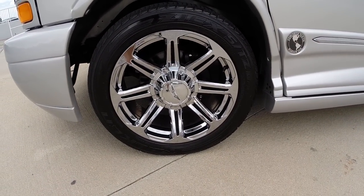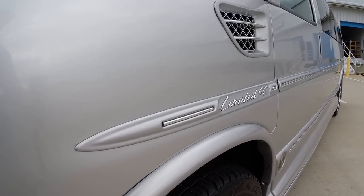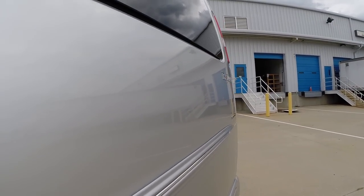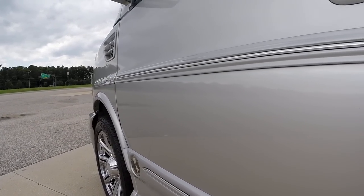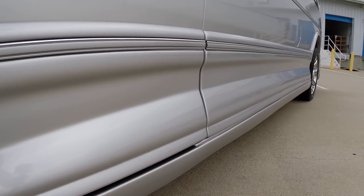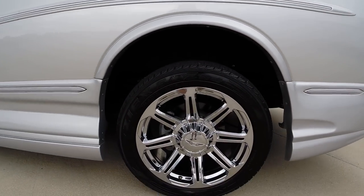All chrome wheels are absolutely perfect. There's not one spot of pitting. There's no chips on the wheels. There's no curb rashing. Everything is just absolutely perfect on this van. Truly like brand new condition. I'm gonna go ahead and scan this whole top portion of the body. Absolutely perfect. Now I'm going to go ahead and scan the center part for you. And most importantly, the panels. There's absolutely nothing to nitpick about this vehicle.